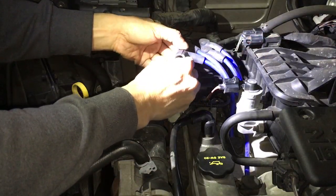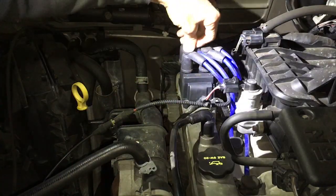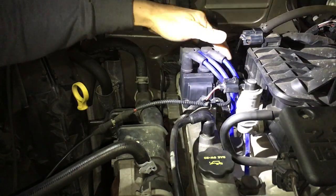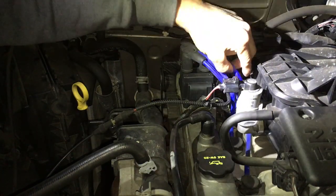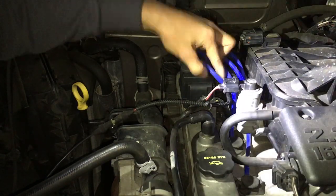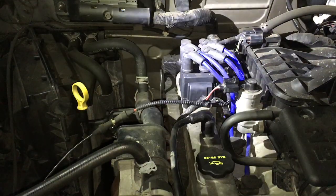Same thing on this side. So now all my wires and my coil are all NGK. So again, like I said, NGK is good stuff. Spark plugs too. So let's double check that. So this one should be 1. That's 1. This one should be 2. 2, 3, 3, 4, 4. Okay, everything's good. So now all I need to do is just start it up, and I should be good.